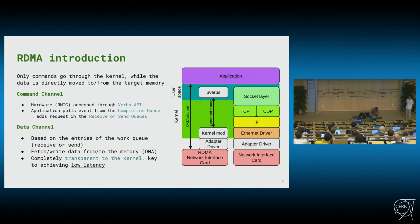The data channel instead is completely managed by the hardware, in this case the network interface card, and will fetch and write data from and to memory. So basically it's a DMA. And this is why this is low latency, high throughput, because the kernel is not involved in any way in this channel.